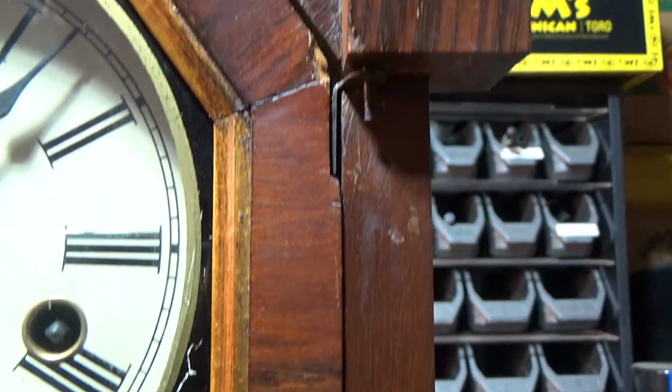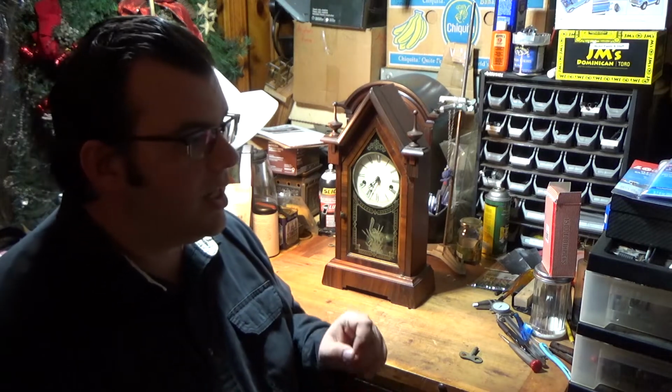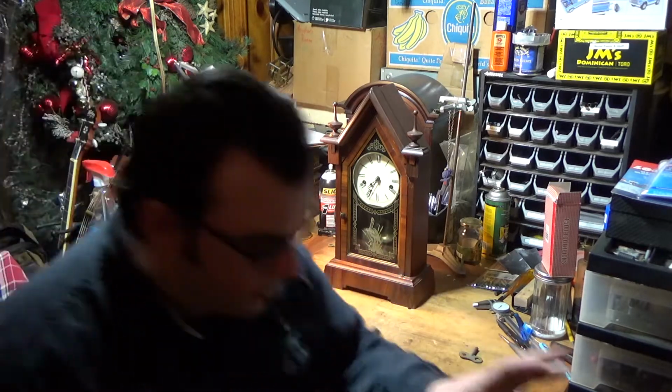I found this one on eBay, as I'm sure a lot of you have found yours. You've probably found them on eBay. It's an interesting place to find clocks, I'll tell you. And the reason this one really caught my eye, other than the style itself, is that it was actually featured in a book that I've had for many years. Well, hang on, let me grab it real quick.